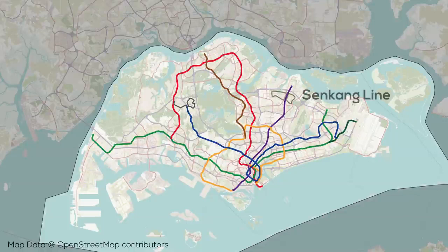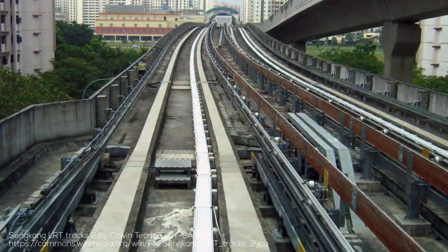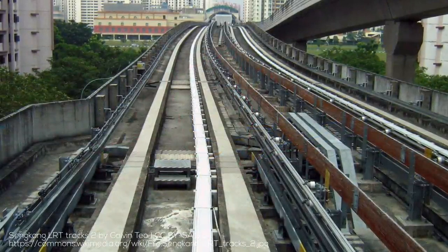Next came the Sengkang line, which opened in two parts with an eastern loop opening in 2003 and a western one in 2005. The Sengkang is the first of two of what I would call iconic figure-8-shaped looping lines that really stand out on the MRT map. The line has 14 stations over roughly 11 kilometers of track, with transfers to the northeast line at its center point.